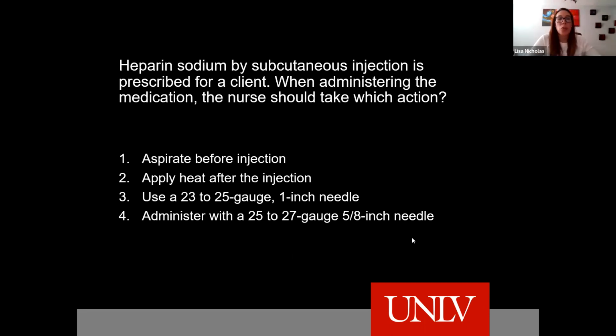Okay, so the majority of you chose number 4, which is our correct answer. This goes back to level 1 knowledge when we learned about the sizes of needles and gauges that we need to use. So if we know that subcutaneous is going into the subcu tissue and we don't need an ultra long needle, we don't need anything more than an inch, so an inch or less.